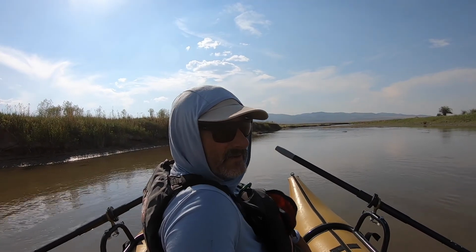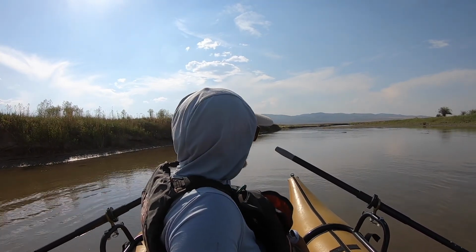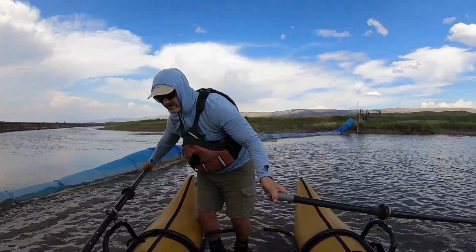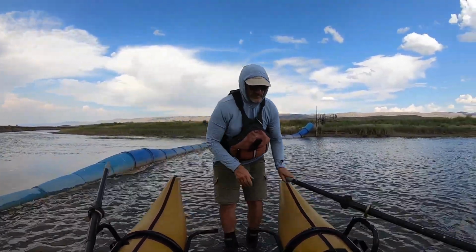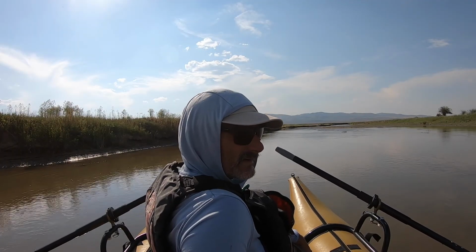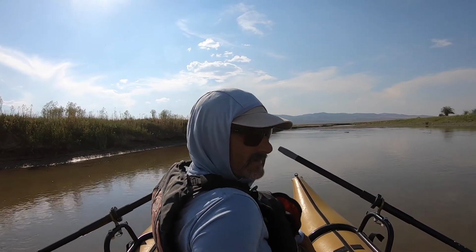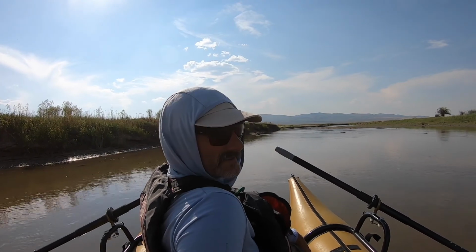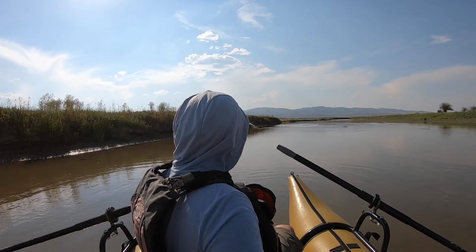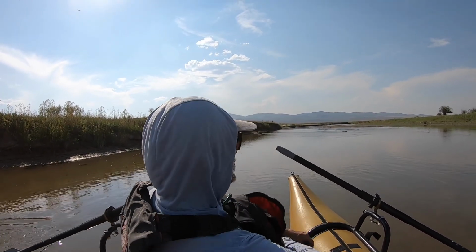Almost done for the day. I've only gone about 7 miles. Slow going. Low flows, no current. It's tough. But on the bright side, all this shallow water makes good wildlife habitat. There's some black-necked stilts on the bank right up here. Lots of willets.